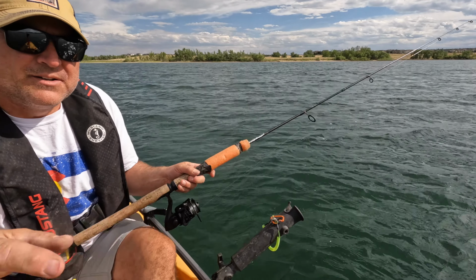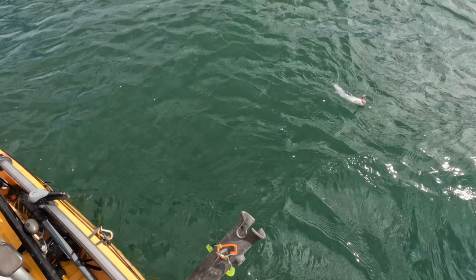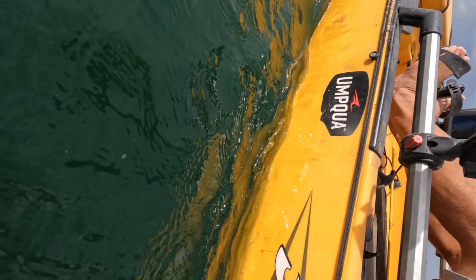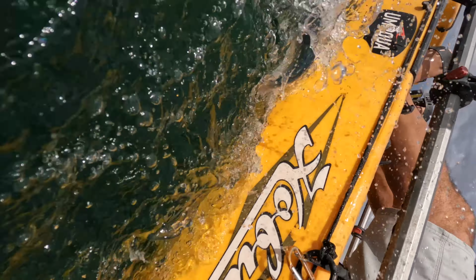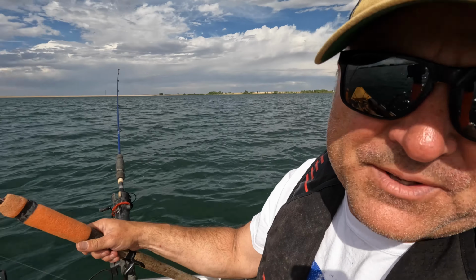Guys, score one for the Hornet. Little guy, but that didn't take long at all. That was like 3 minutes in and the Hornet's already catching fish. I should work for this company. All right, so it's 1-0.